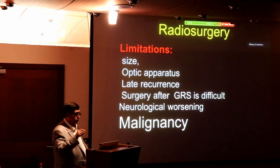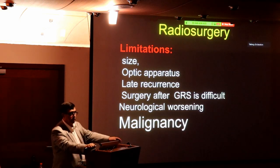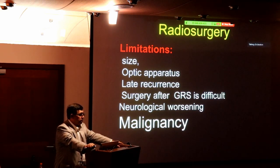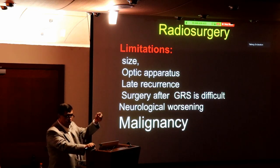So radiosurgery has its limitations. I would just refer you to Lars Leksell. Lars Leksell is a Swedish neurosurgeon who invented the gamma knife. Back in '68, '70 he started thinking about it. He said, it's a delivery of a high dose of radiation.